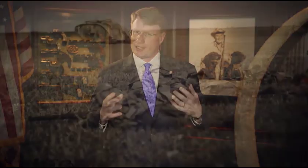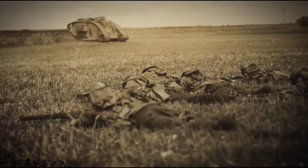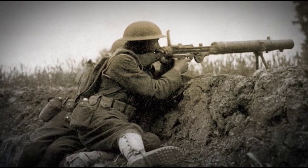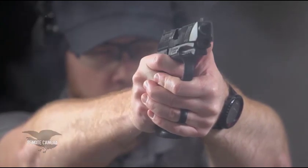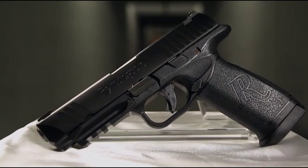Now this week we continue our look at Americans in World War I. But the Americans we're looking at this week served under British command, and that means they used Lewis guns and carried Lee Enfield rifles. Our Rifleman review this week is a big gun from Remington, and that's the RP45.